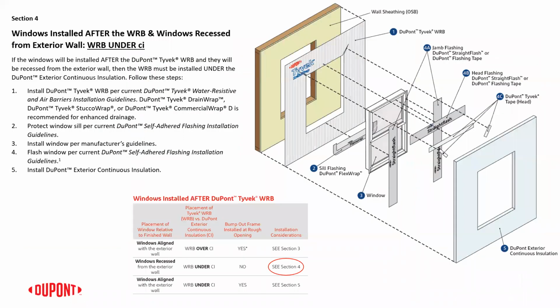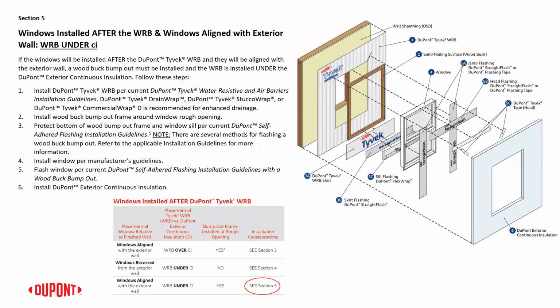And here's foam. The one thing to focus on here is what we were talking about earlier with a drainable wrap. In that picture, you can see a DuPont Tyvek wrap that has a crimp product, and that allows for the water to drain behind. And then next. And 5, I'll go directly.